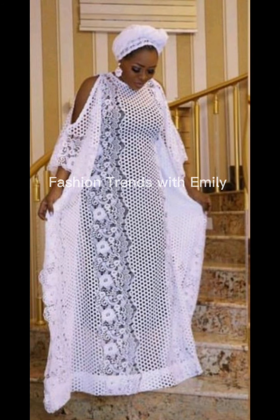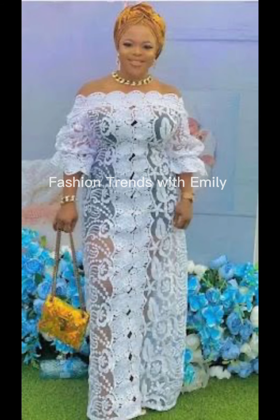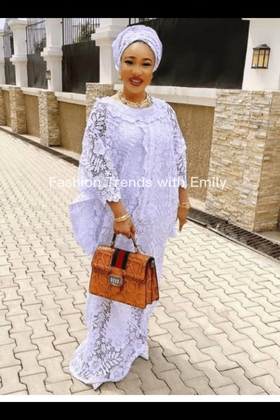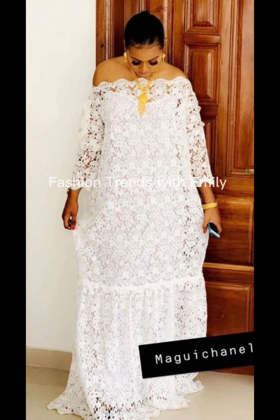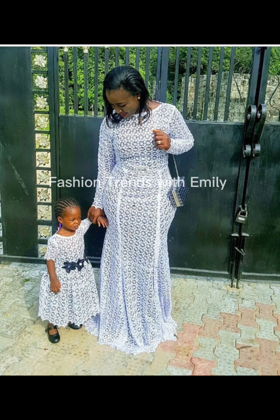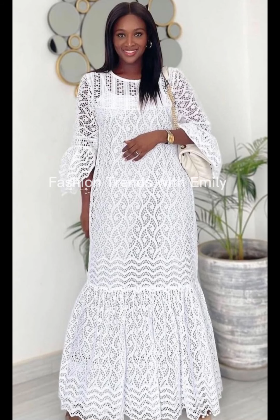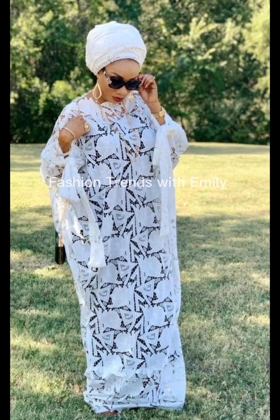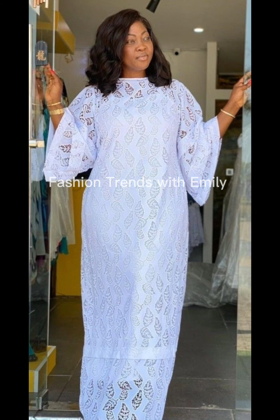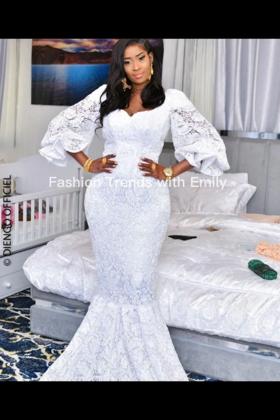So right here in this video, I have put together the most beautiful all white designs you can find out there. So in this collection, you'll find a lot of Bubu all white dress, you will find skirt and blouse all white dress, and you will find just a fitted gown or white dress. So this is basically for all white inspiration. So if you want to slay your next event and you are thinking of wearing all white, you will find the style you want here.